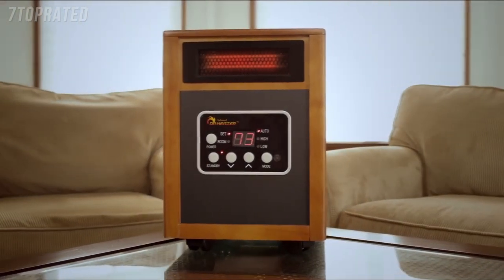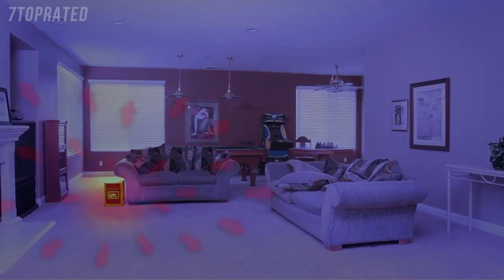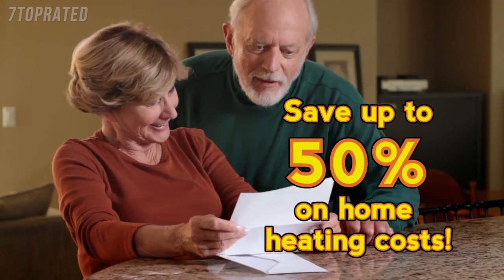Stay warm with Dr. Infrared Heater, the state-of-the-art energy-saving space zone heater that can heat a large 1,000 square foot room fast. Dr. Infrared Heater keeps you comfortable all winter long and could even help slash your heating bill in half. Dr. Infrared Heater is the best one that I've ever had. The heat that it emits is really just warm, just yummy kind of feeling.